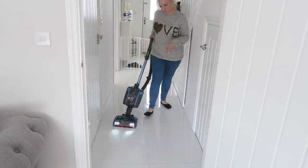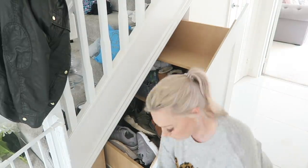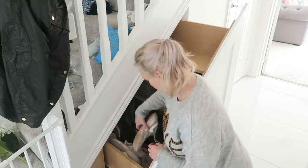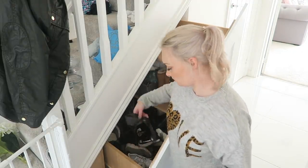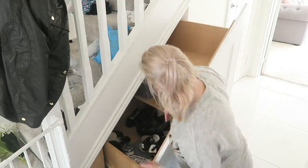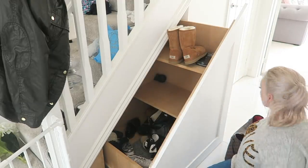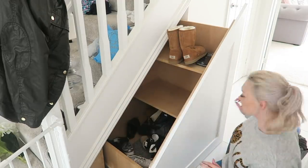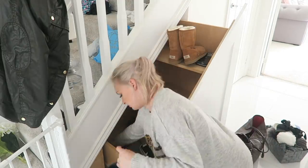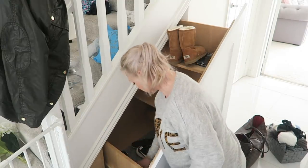So now everywhere's been hoovered, I also need to do a humongous declutter of this drawer here. Now this drawer just has all of our shoes, and since we had it built about 4 or 5 months ago and installed, it has just been a catch-all for all of our shoes. There's so many in here that are muddy, that are dirty, that no longer fit. There's just so much stuff. So this needs a good reorganization, a declutter, throw out what's no longer needed, or put away bigger shoes that would be good for Parker or whatever it may be, and then give it a good hoover.